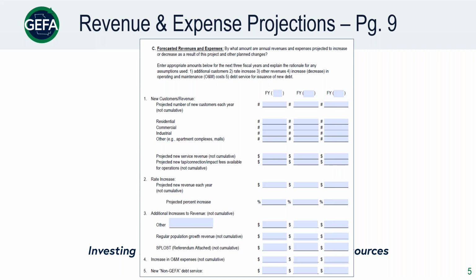If not, just 0, 0, 0. SPLOST, local option sales tax. If the borrower has SPLOST funds available, provide us the intergovernmental agreement and write the dollar amount. Let's say the borrower is getting, for the water and sewer fund only, $10,000 per year for the next 6 years. That's how they have been earmarked. So write 10, 10, 10 each. Don't accumulate that.